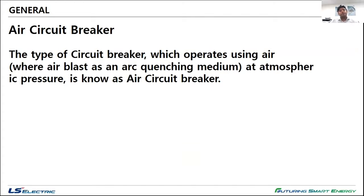So air circuit breakers, to be specific, let's talk more about air circuit breakers. Air circuit breakers use air as the arc quenching medium at atmospheric pressure, and that is why it is called an ACB. It has separate arc chutes, where the arc goes, and air is pressurized and let into it to quench the arc.